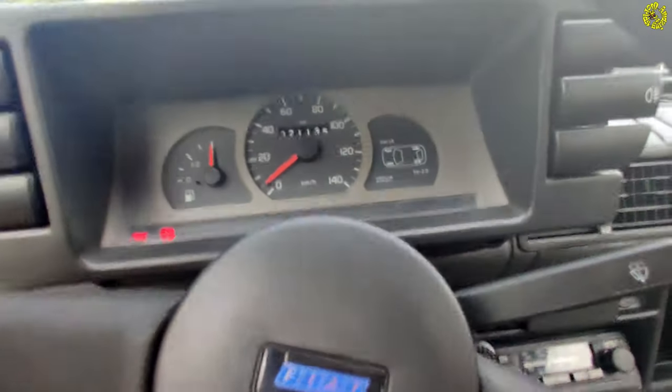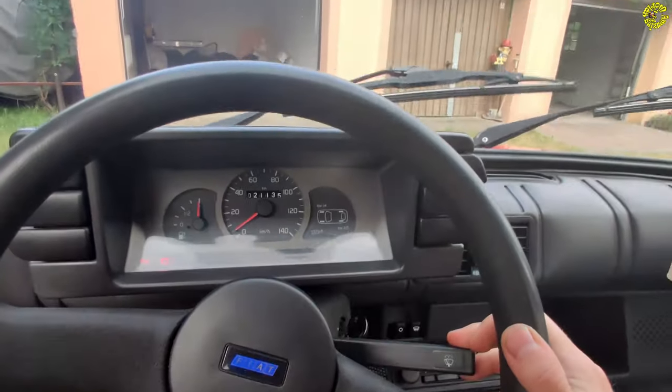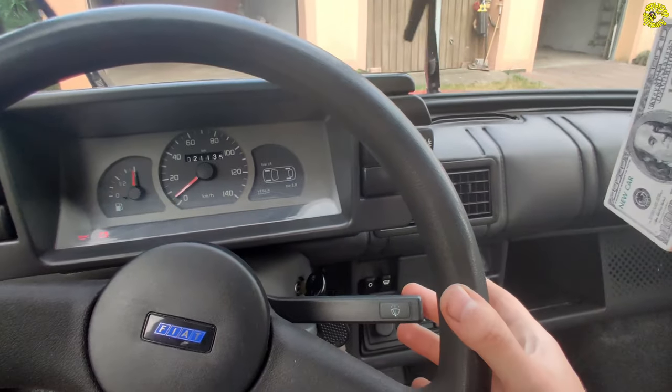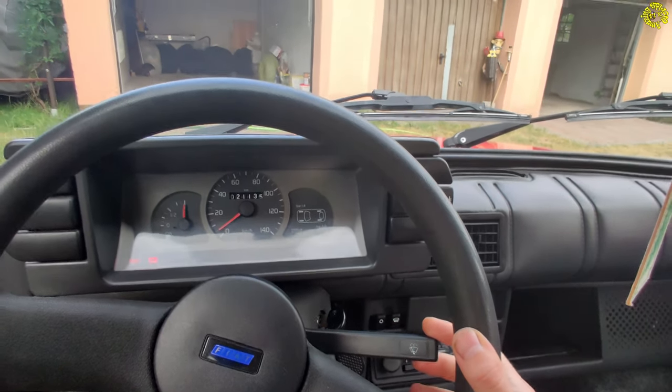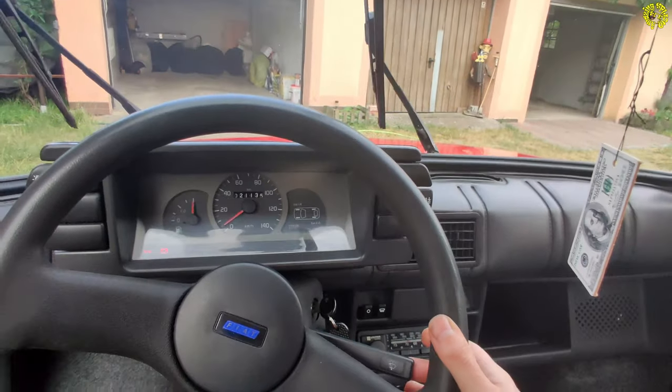So that's it when it comes to lights. Now on the right side of your steering wheel, you have your windshield wipers. And guess what? It is fancy enough that when I press this, it will actually sprinkle. So let me go all the way down here and I sprinkle.